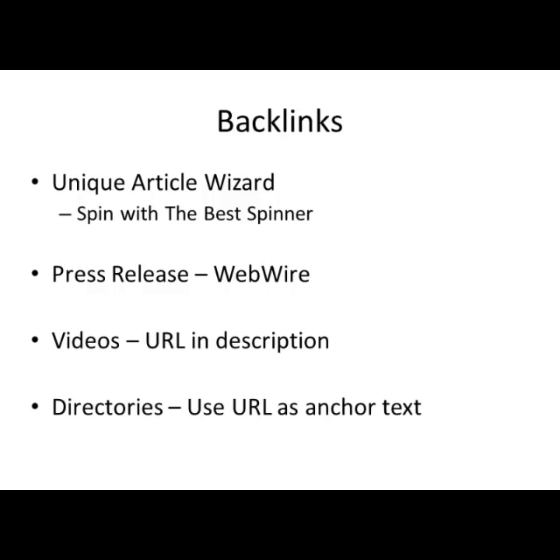And lastly, there are directories. Now, directories are just basically you submit your site to the directory, and the directory just lists sites on the web. These aren't, I wouldn't call these powerful at all. What they are great for is further diversifying where you're getting your links from. And when I use directories, I would almost always use my URL as the anchor text.